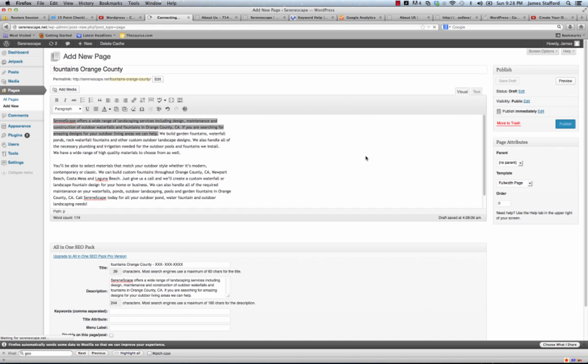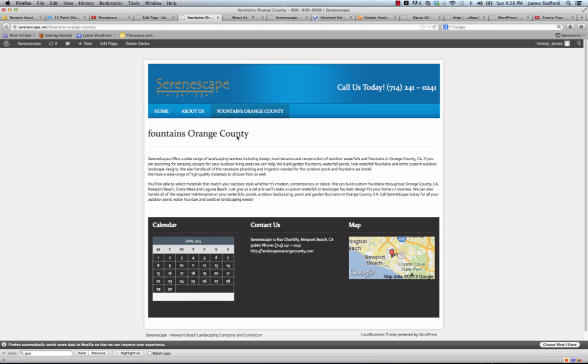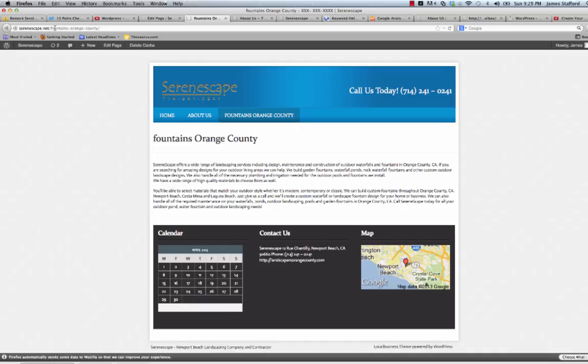And here, let me show you what the page looks like. So if we view page, open link in new tab. Okay, there we go. Fountains, Orange County. But take a look up here above these tabs. See how it says Fountains, Orange County and the phone number and then SerenaScape? This is from the title tag that we updated. So now Google and everybody knows exactly what this page is about. So there's no discrepancies, okay? It's very important, all right? And also right here in the URL, you see how clean that is? SerenaScape.net Fountains, Orange County.